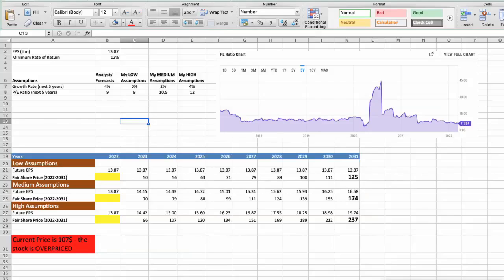Second model. Valuation based on earnings per share. This spreadsheet contains other financial data that we will use for the stock valuation. The current earnings per share for the company is 13.87. Minimum rate of return: I will use 12%, because when we invest in individual stocks, we are looking for a higher return than the S&P 500. For DKS Sporting Goods, analysts forecast a growth rate of around 4% per year in the next 5 years, and a future P/E of around 9.